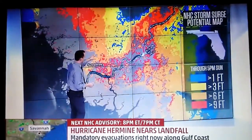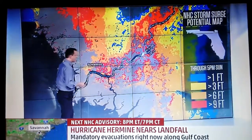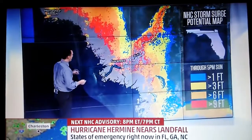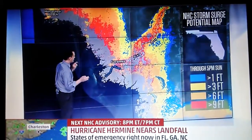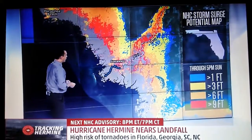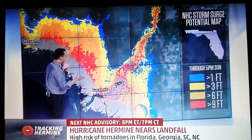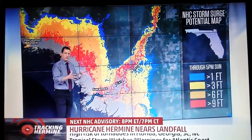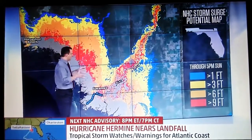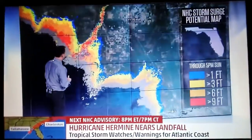But let's go a little farther north up to the Suwannee River and look at this. So here you're seeing areas of orange and also red. The orange is 6 to 9 feet of storm surge, and the red is greater than 9 feet of storm surge, and that coming right up and along the Suwannee River and well inland by a good 25 miles. And consider that this is only talking about what's going on in the ocean. This is not considering the rain that's falling, adding to that water that's coming up in those river basins.